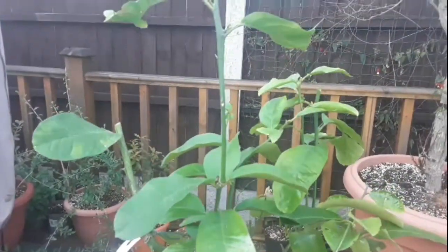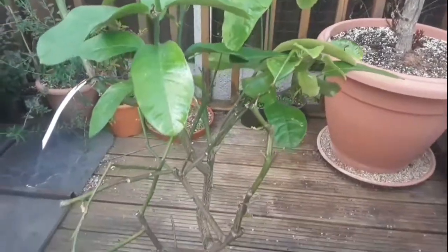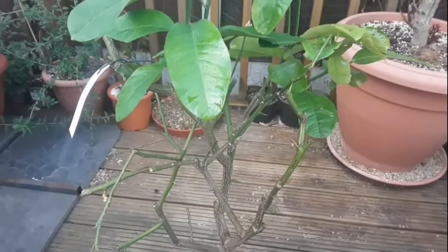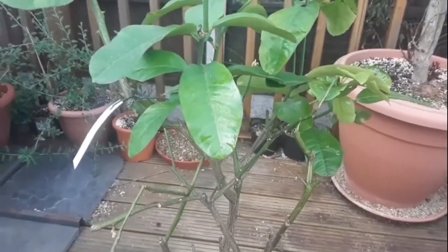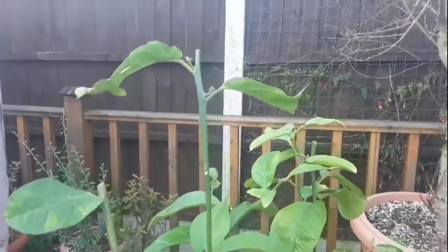Another quick look at my unnamed larger pomelo, the one that came from Flora Toscana. The reason I'm doing a short video on this is I'm transferring it from the kitchen out to the summer house now, because the citrus that are out there seem to be doing better and coming into growth.